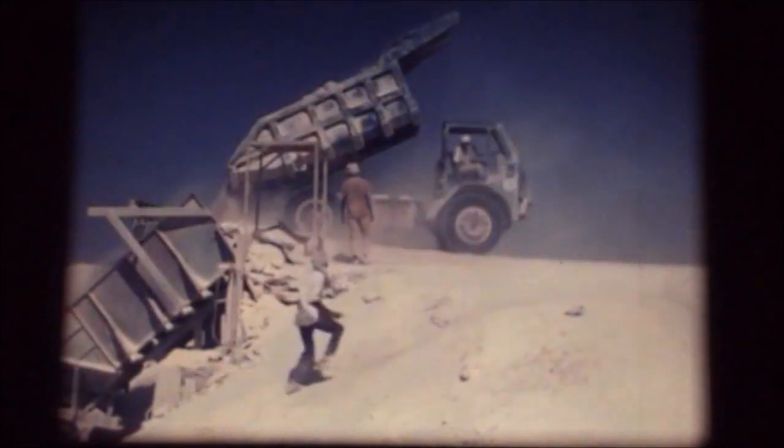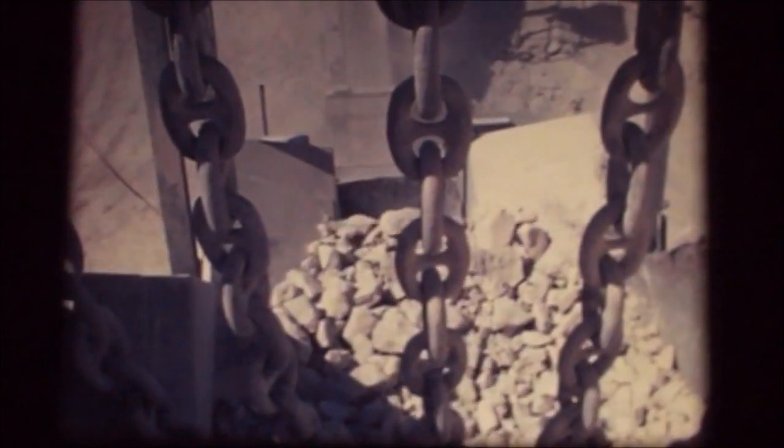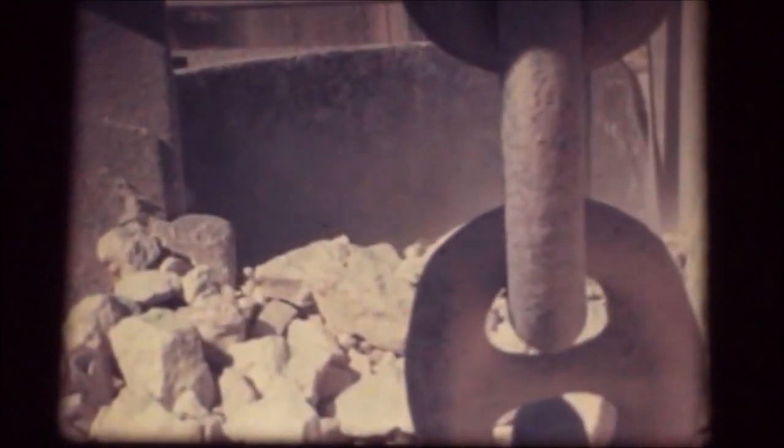There are problems in this because the aggregate we're using in Dubai is limestone, very absorbent. New techniques have got to be learnt in using an aggregate of this type. You can get perfectly good concrete from it, but you have to know how.